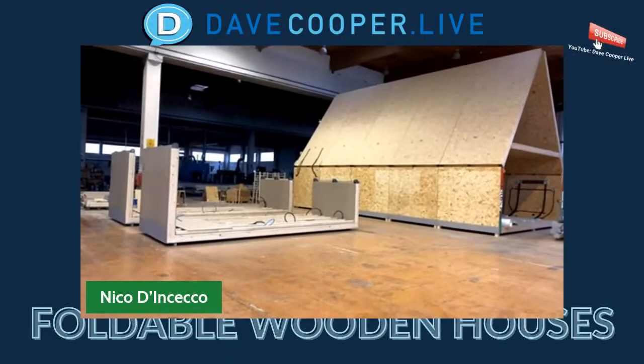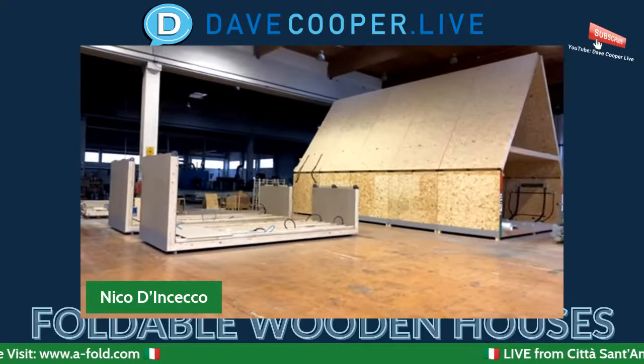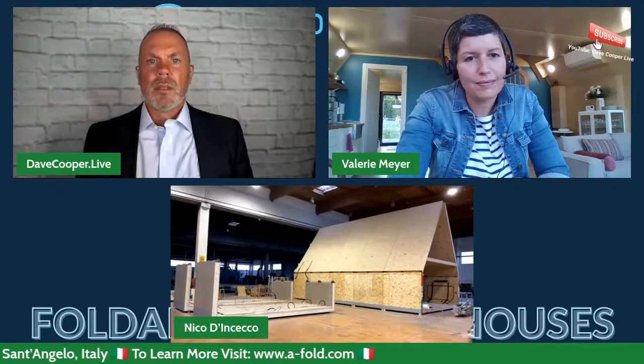If I'm looking at this correctly, that is five sections put together to make that size. Is that correct? That's correct. The base section is 2.2 meters by 6, and we can attach basically as many sections as we want, starting from a house of 50 square meters, about 600 square feet, to the largest one. For example, Valerie's is about 1,600 square feet. So we can start from the smallest one, increasing the size as per our customer's needs.